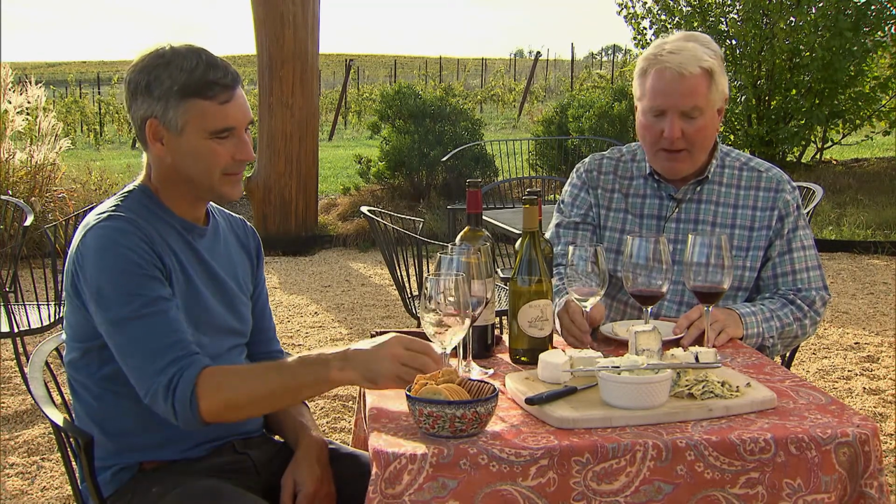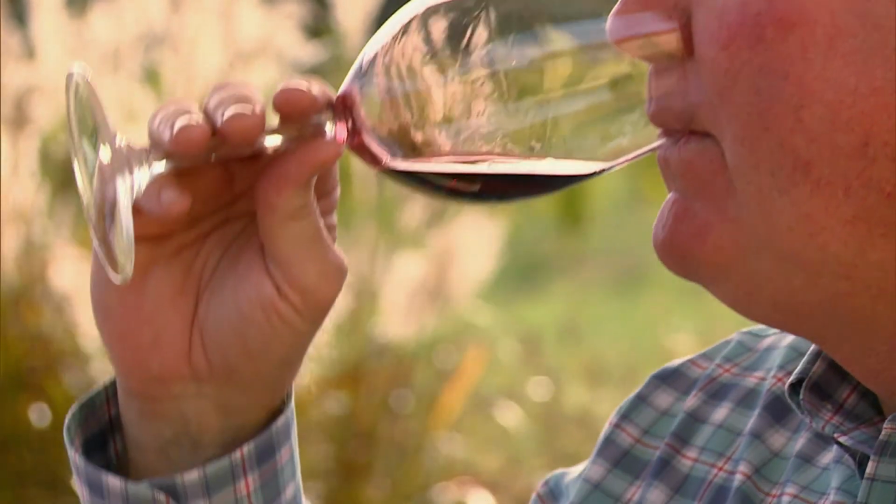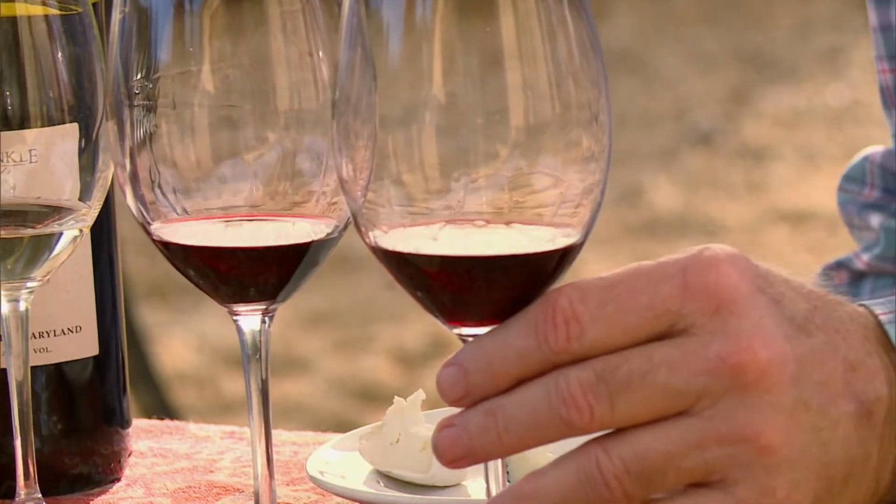Very good. We have 2 reds, and in the middle glass is our 2013 Crumbling Rock, our flagship Bordeaux blend, to be released into summer of 2016. It's very young, but it already has that trademark length and smoothness that you like in your wines. Really nice. And the third glass?